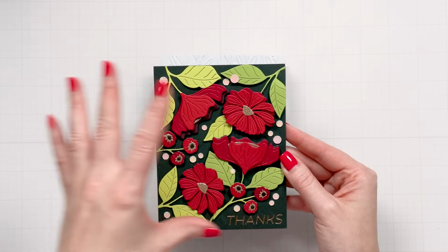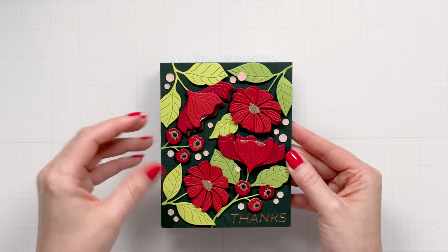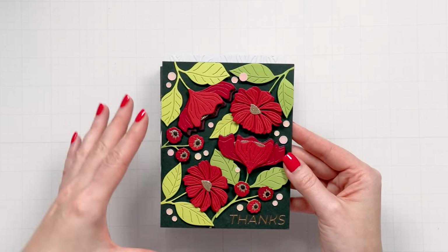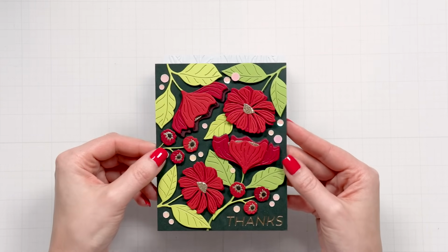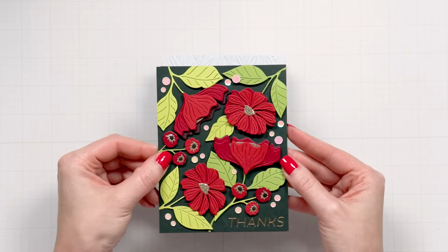I wanted to take a different route. I wanted to have my usual dark background. I wanted to have lots of florals in the background, so I skipped using the birds, but you definitely have that option with the small die of the month club.